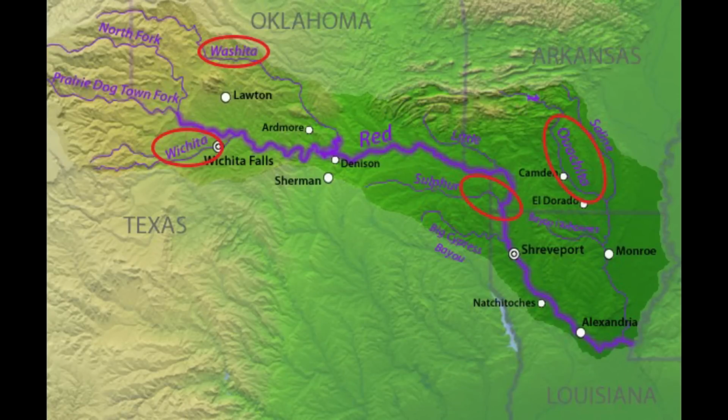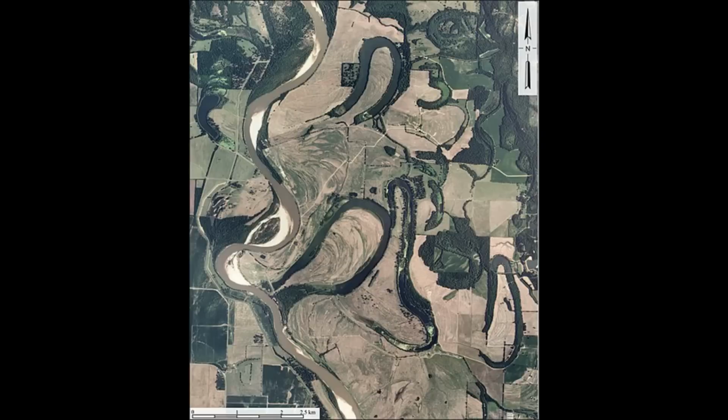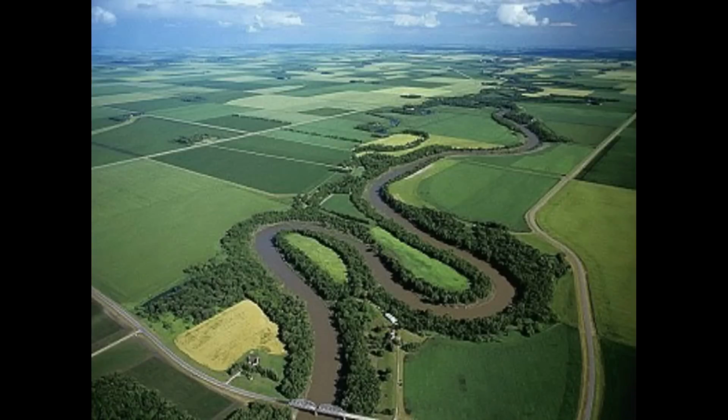I have circled where the Red River of the South passes through the Texarkana region on its way into Louisiana. I have also circled the names of the Wichita River in Texas, the Washita River in Oklahoma, and the Washita River in Arkansas and Louisiana that are all tributaries of the Red River of the South. Here's an aerial photo of some of the snaky S-shapes of the Red River of the South, and of some of the same of the Red River of the North at Grand Forks in North Dakota.